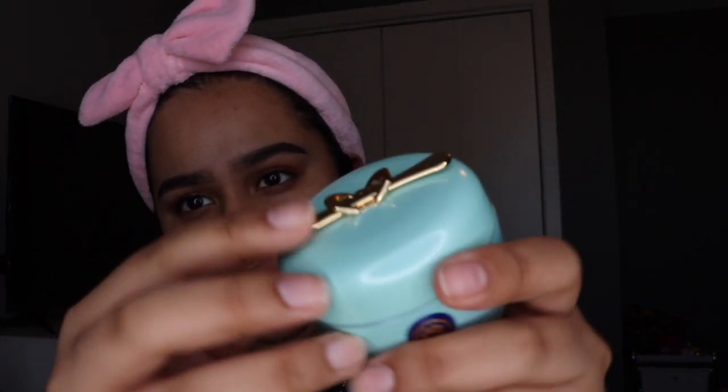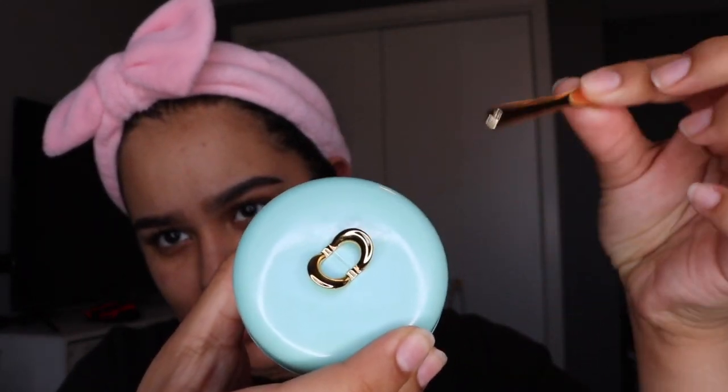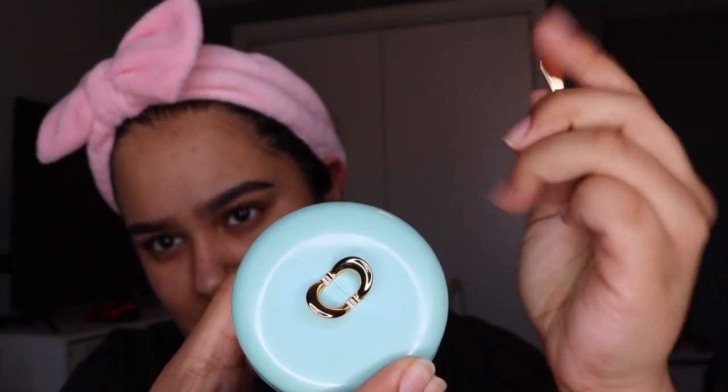And the nice thing about it too, it has this little applier thing that you can use instead of your fingers. I do actually use this a lot. It's kind of cool. I like it. And I do like taking a makeup wipe or washing it under soap too, just in case of bacteria. You open it up, it has a little protector thing to keep the stuff inside.